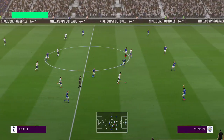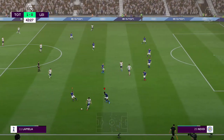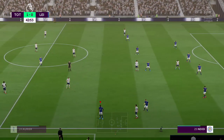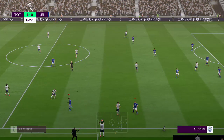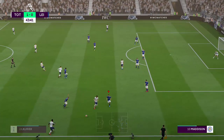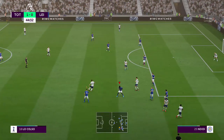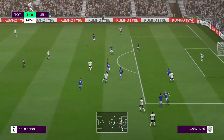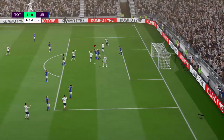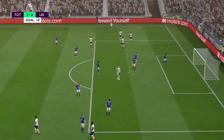Here's Ali. Neatly intercepted. Dele Alli. Eric Lamella. Aurier. The referee has indicated... Lucas! It's in! Fine moment for them. They've got a firmer grip on the game now. They're two ahead.